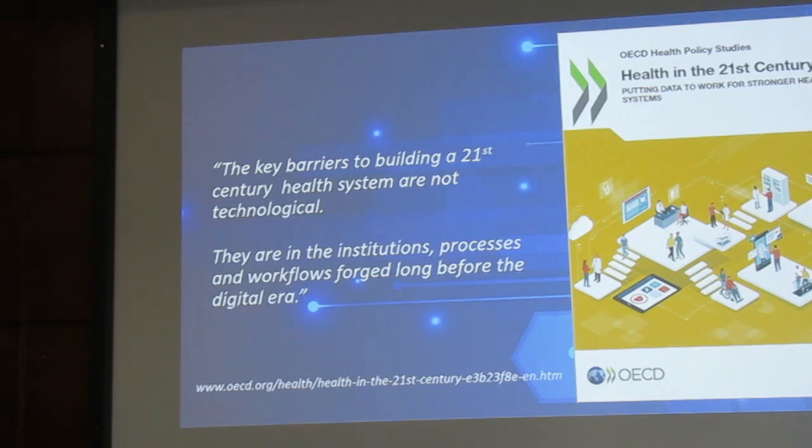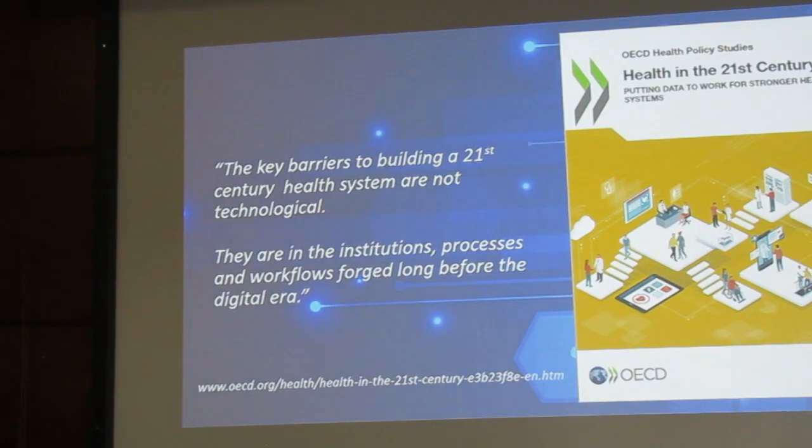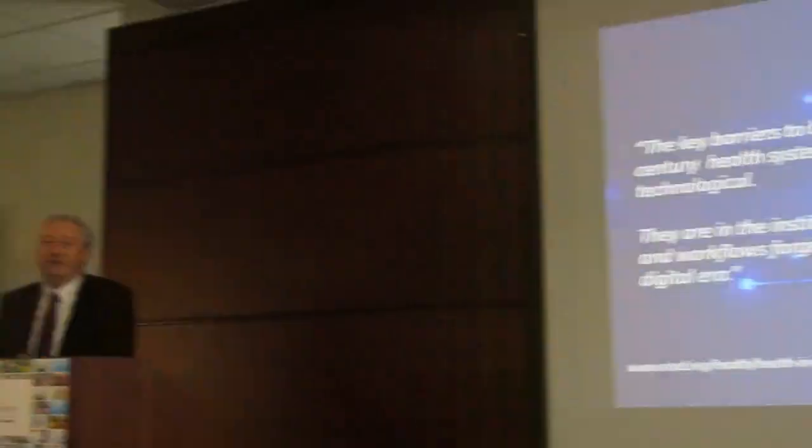The OECD just published a report a couple of weeks ago, Health in the 21st Century, and they said the key barriers to building a 21st century digital health system are not technological. They're in the institutions, processes, and workflows forged long before the digital era. One of the key opportunities is to create new workflows from outside in that completely disrupt current workflows. This is something we'll be keeping in mind all the while as we're working.